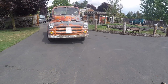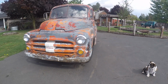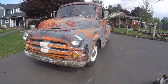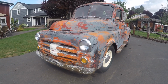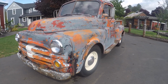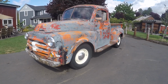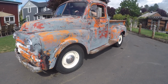Hey, it's Jason with Denwerks and Stanley, and I got something cool here today. This is really a cool little truck, a 1953 B4-B little pickup, and it used to be a gas station truck, actually a Chevron truck. There's a sticker that I found underneath the door there, and it's a really cool truck. I love the patina on it. You know, you just can't make this stuff up.